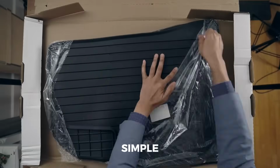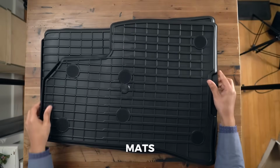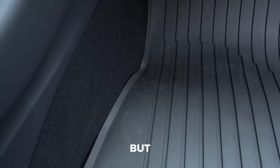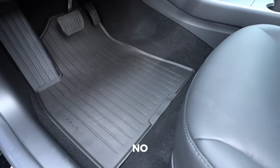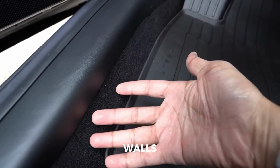Floor mats, simple but critical. I got full coverage all-weather TPE mats. I was skeptical at first because I've always used those thick rug-style mats or foam designs like Trapo, but these TPE mats trap water, mud and crumbs without absorbing anything. Easy to remove and hose down, no smell, no shifting around, and they cover every edge, even under the pedals and up the sidewalls.